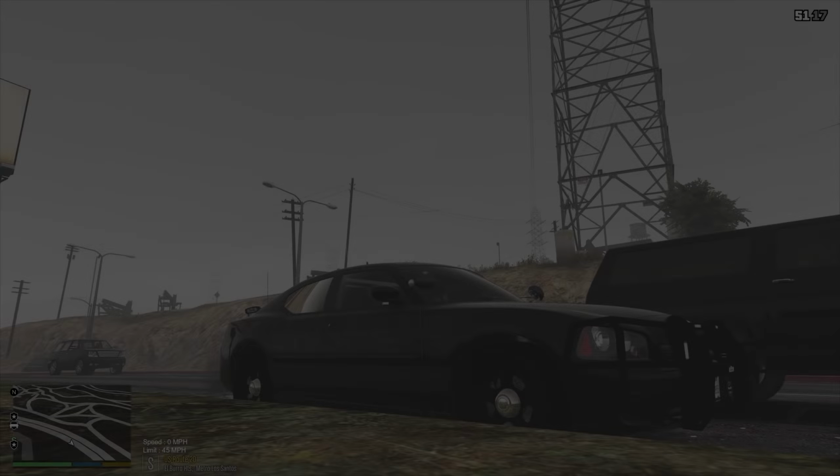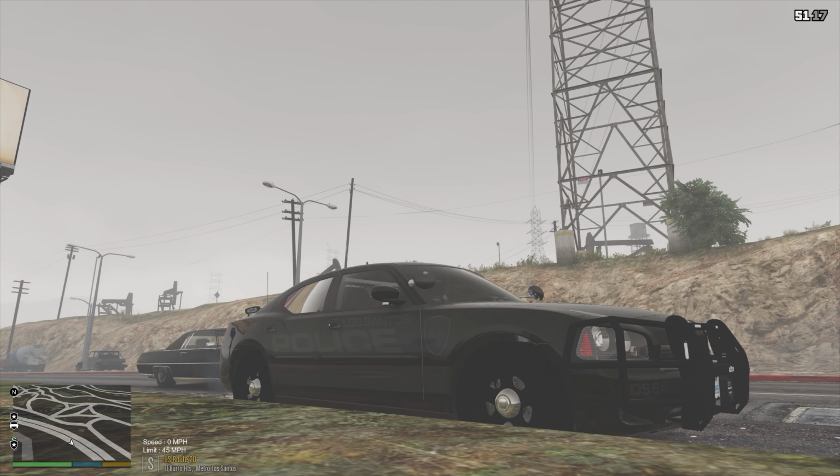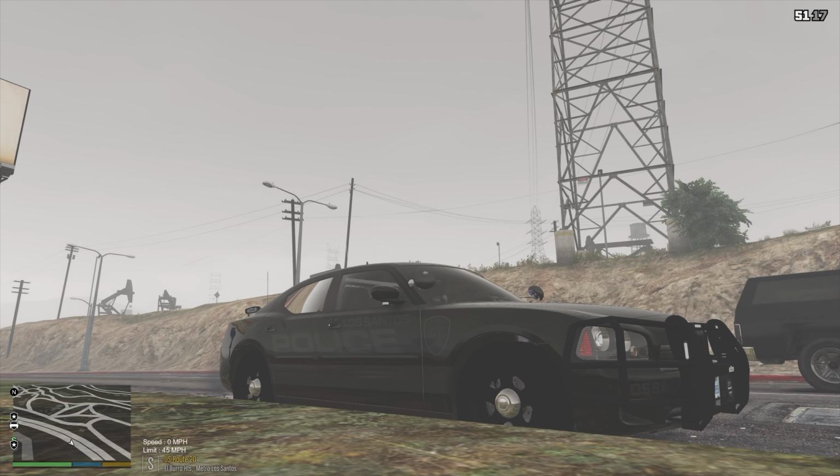It's based loosely off of the Houston Police. Now, the skin is off of Sinissa's 2014 Dodge Charger. I edited it to fit this one because there were no skins for this Charger. So no credit to me for the skin. That's all Sinissa. I just moved stuff around to make it look good.